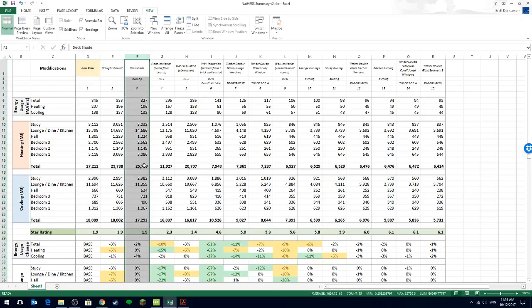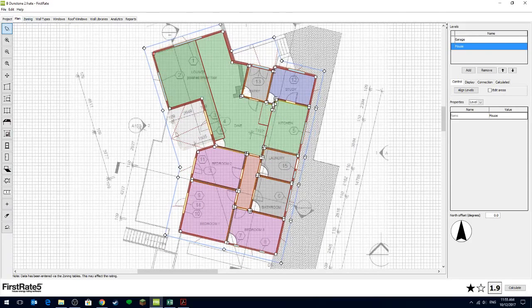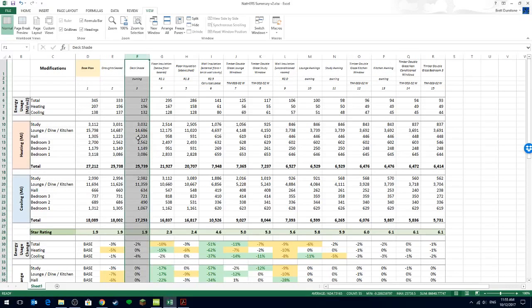Next place we've been looking at, which we've already put an order in for, is some shading on the western facing deck. You see out here, we've got a deck out to the western side of the house. We get a lot of the hot western sun, particularly on the hot days, mid 30s, 40s. A lot of heat comes into the house on the western side here. So hopefully before the end of the year, we're getting some shading across these couple of windows and doors on the western side. So that's what I've modelled here.